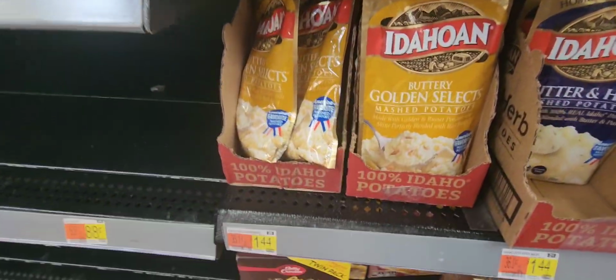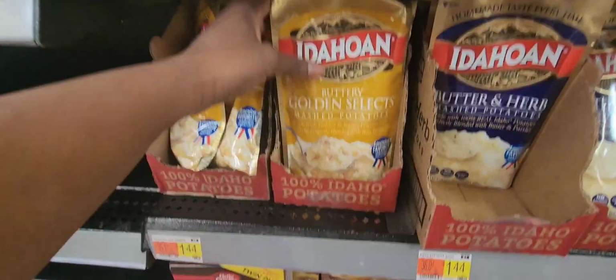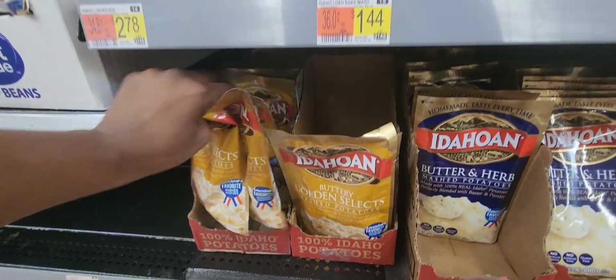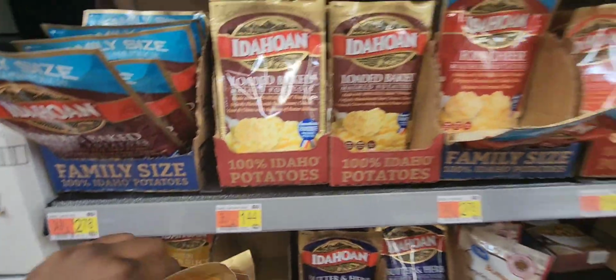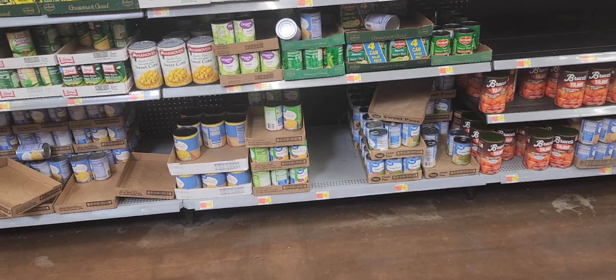These actually are pretty good. They're $1.44, but I'm going to go ahead and still get some just because we are running low. 1, 2, 3, 4. Let me get 6 here. So it's very, very busy in here today.